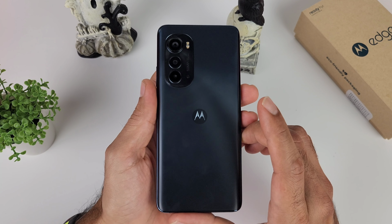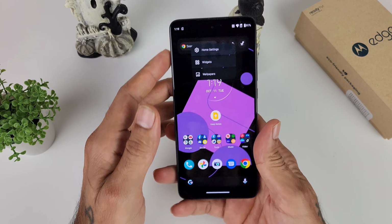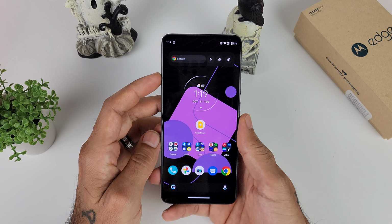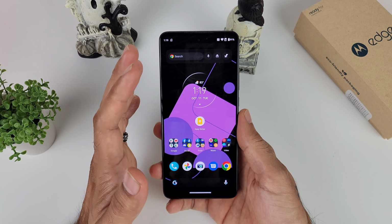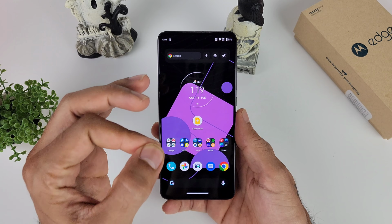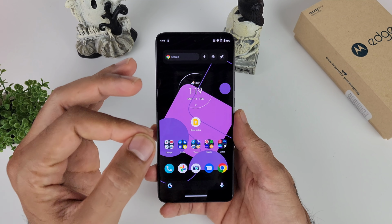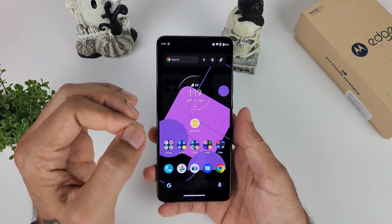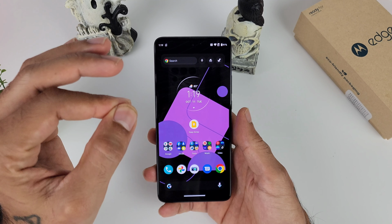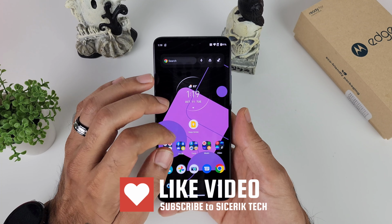This is Motorola Edge 2022, and I went ahead and made a list. Fantastic device. If you could get this now at $499, definitely grab it now, because it probably will go up to its original price of $599 later on. But at $499, I think this is a steal with some compromises. And we're going to talk about those right now.